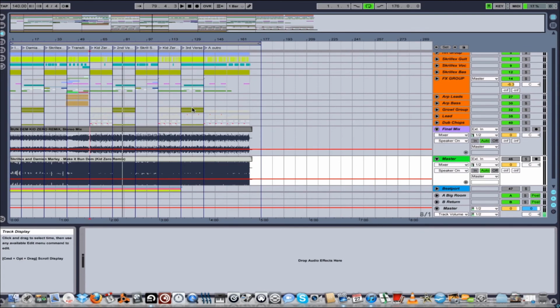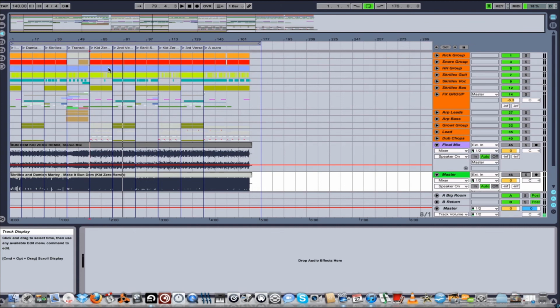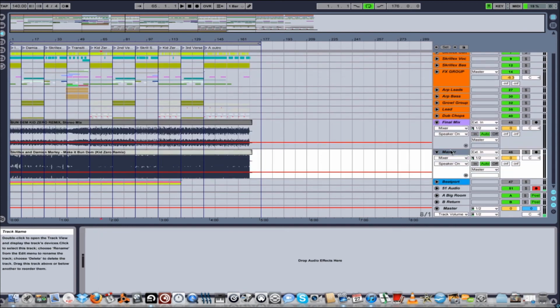So hopefully you get the idea of what I'm going for. I just wanted to show you that you can take your home studio production to a professional level. I personally think that this definitely sounds pretty professional, and it sounds great on all speakers. So get your stuff mixed.